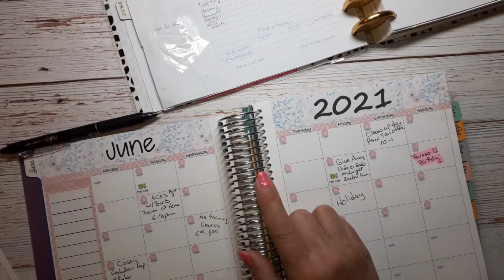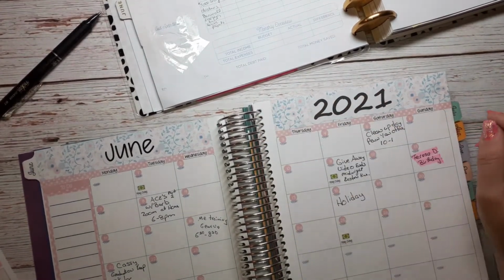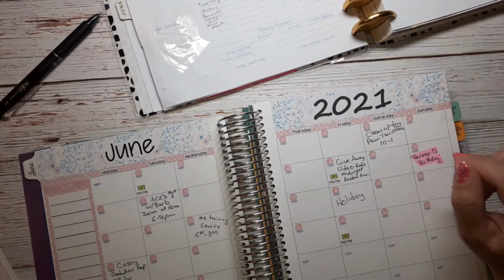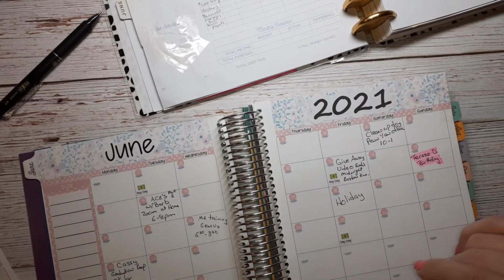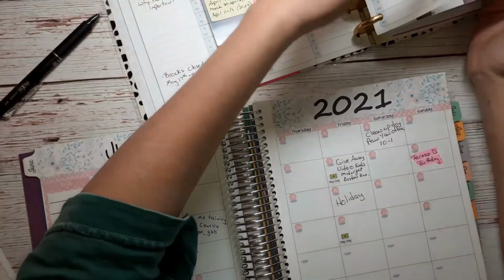I need to get the bookmark. What is it? The Erin Condren bookmark. I was going to order one on Amazon and I forgot. But somebody said that you can get them at Michael's. So, I don't know. Might just have to do a sticky note until, or maybe. Don't you love how my thought process is all over the place?